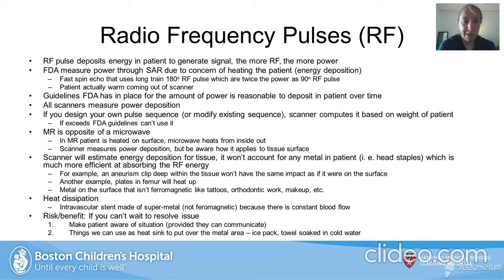MR is the opposite of microwave. So in MR, the patient is heated on the surface. Microwave heats from the inside out. The scanner measures power deposition, but be aware of how it applies to the tissue surface. So the scanner will estimate energy deposition for tissue.